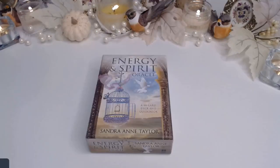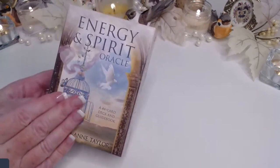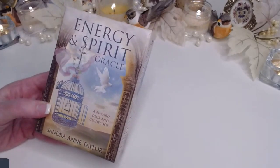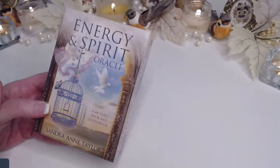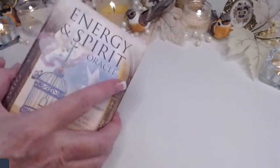So out of this deck haul, I did add 1 Oracle deck to my collection. So I was really looking forward to this. I have quite a few other Sandra Ann Taylor decks, and I love her artwork. So this is the Energy and Spirit Oracle. And I love how her decks and her boxing and her packaging is all consistent, because I can find her decks in my collection very easily. So I'm really looking forward to this deck.